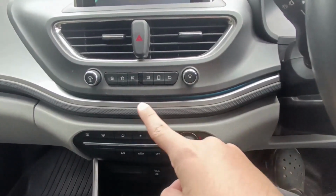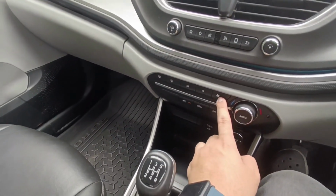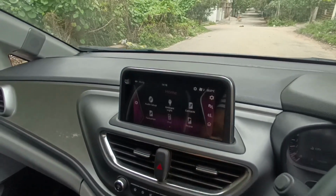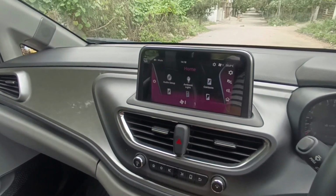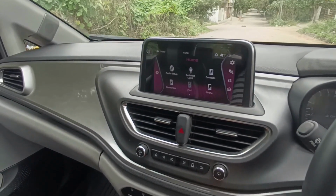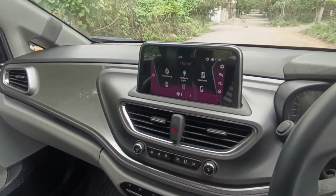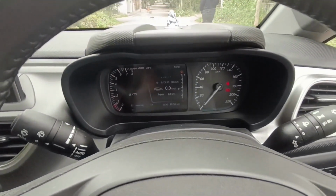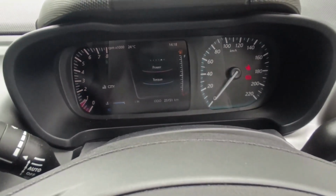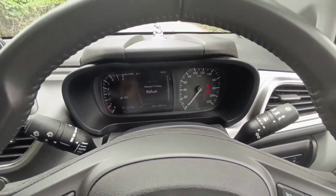This car gets ambient lighting as well, which is clearly visible at night. It goes all around the cabin. And the climate control information is also displayed in the infotainment system itself. There's no separate display for the climate control. You can browse through various data in the multi-information display: trip data, distance to empty, etc.